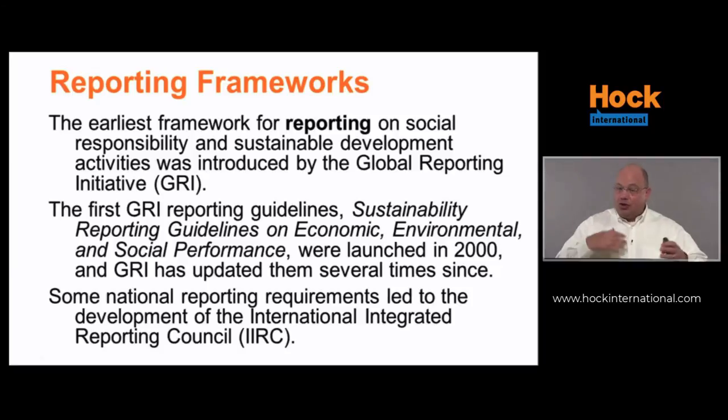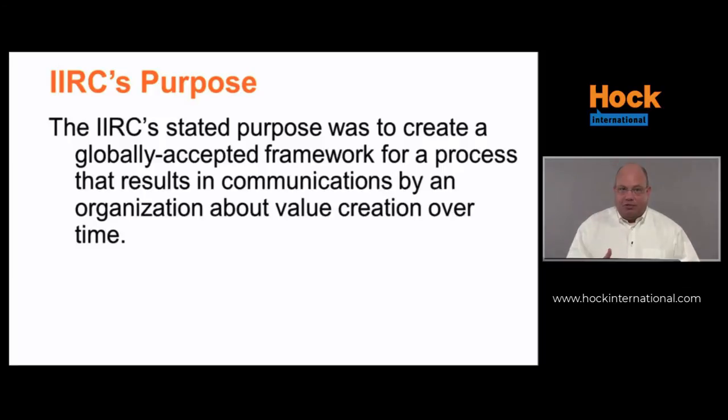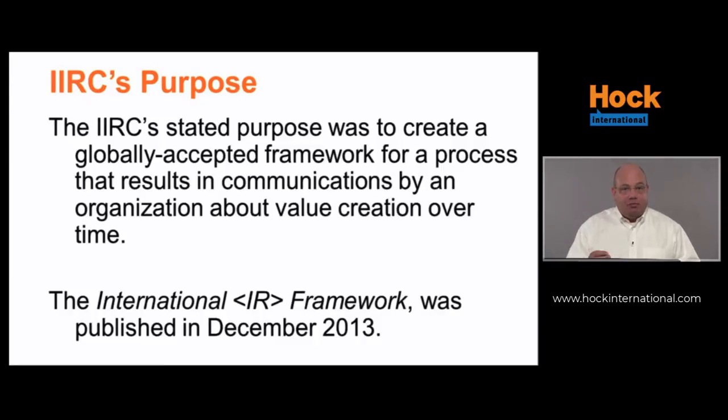And those national reporting requirements led ultimately to the development of the International Integrated Reporting Council, the IIRC. Their purpose is to create a globally accepted framework for a process that results in communications by an organization about value creation over time. Value creation over time. And the International Integrated Reporting Framework was published in December of 2013.